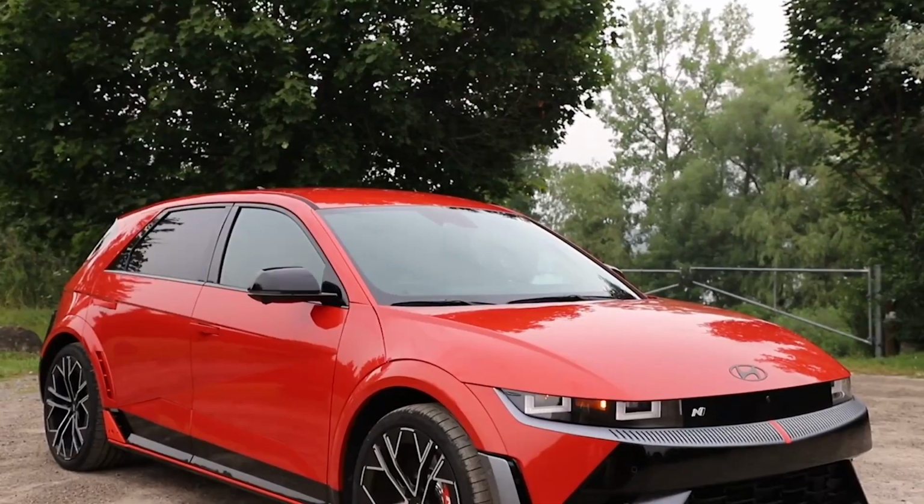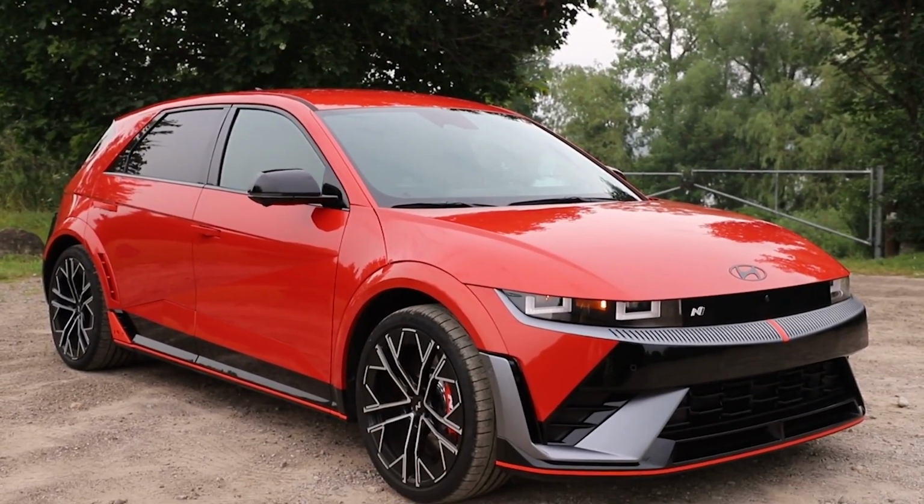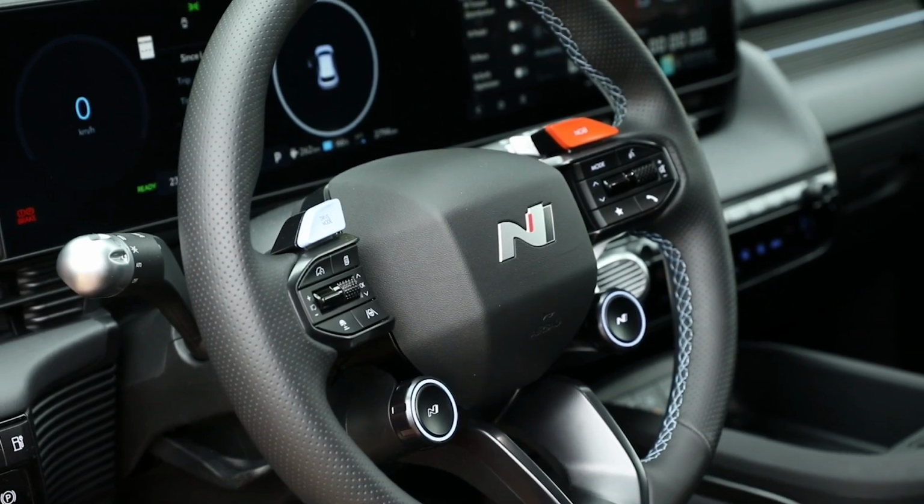Whoa! Ioniq 5N. I like it. There's a lot to love here. There's a complicated steering wheel in front of you. Avril Lavigne doesn't mind, so we'll talk about that and explain it as we get going. Ooh, and you can turn on the engine noise. Give it a rev, Jay. Are we in park? We're in park.